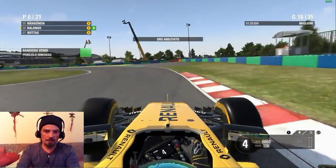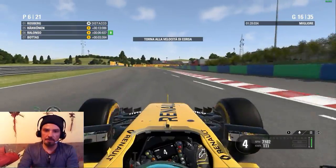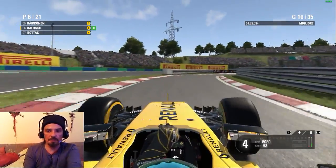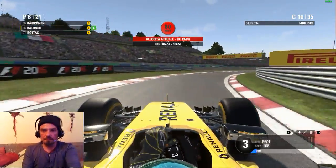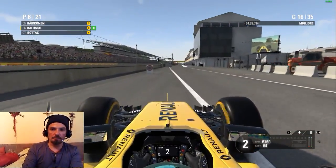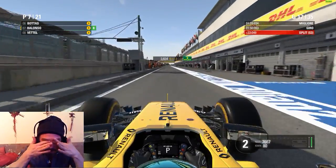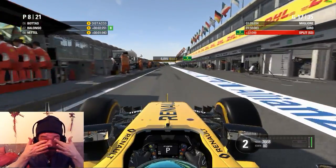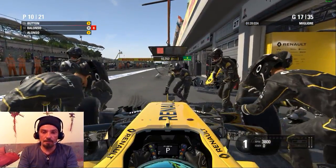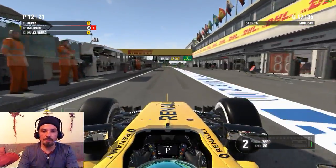The virtual safety car is coming to an end, and here we go again with the green flags as we are heading back to the pits for the second time. And here we go. And my eyes are a little bit disturbed. But now we got the change done, guys.